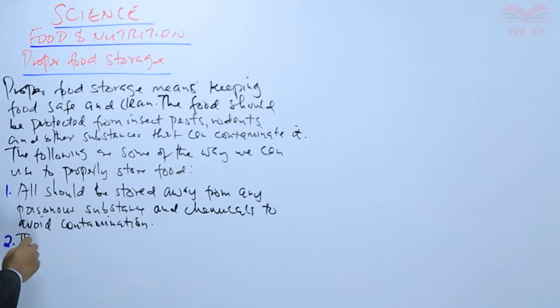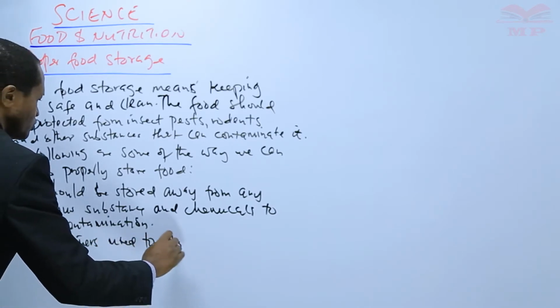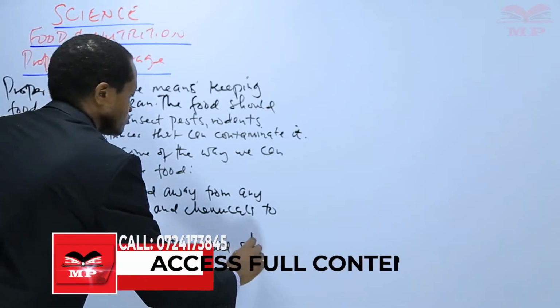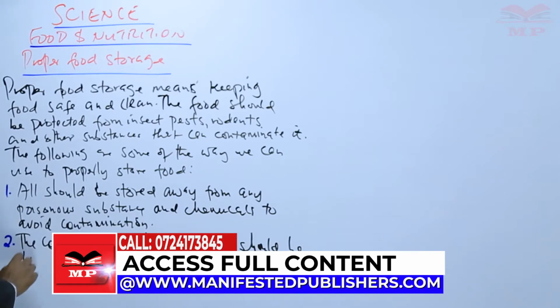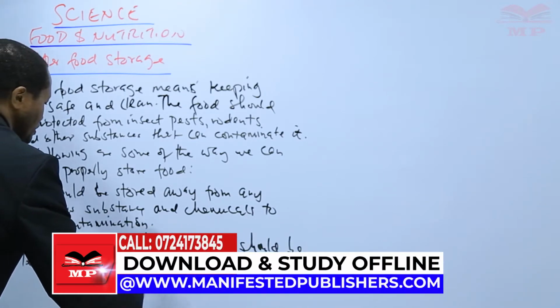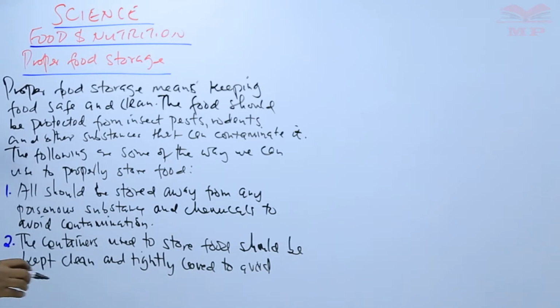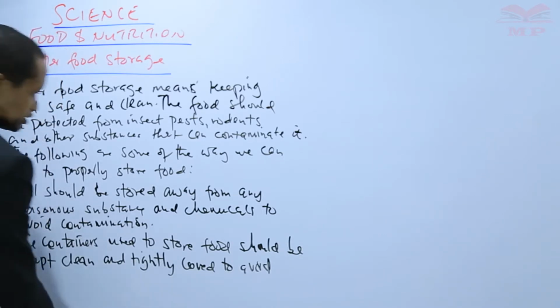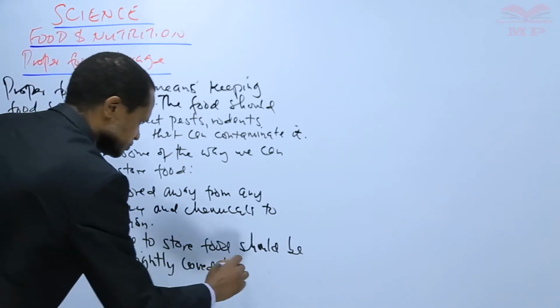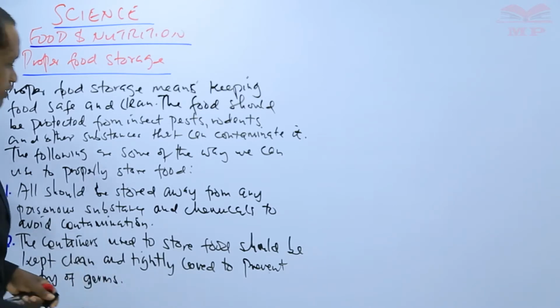The containers used to store food should be kept clean and tightly covered to avoid entrance of germs, or I can say to prevent entry of germs.